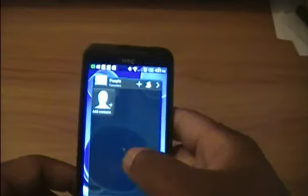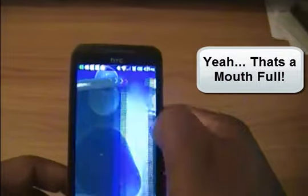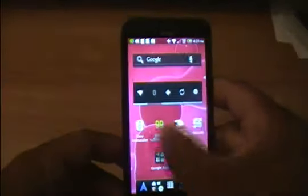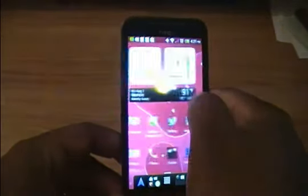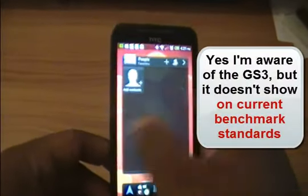For one, it's a 1.5 gigahertz Qualcomm Snapdragon S4 dual-core processor. So this thing is extremely fast. And when I say it's extremely fast, this is literally the fastest phone out on the market right now. There's no phone faster. The only thing that comes close to this is Asus's 10.1-inch tablet, the Transformer Prime. Nothing else comes close to this.